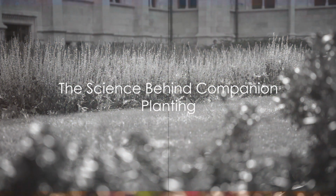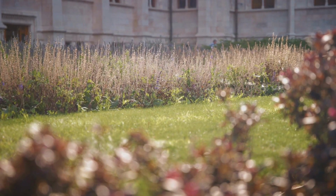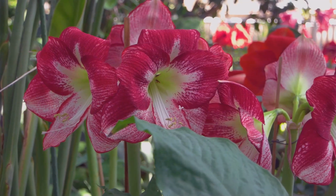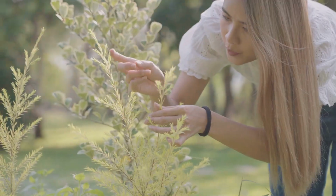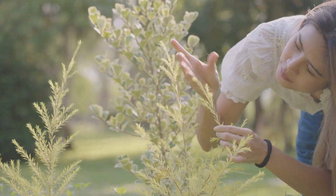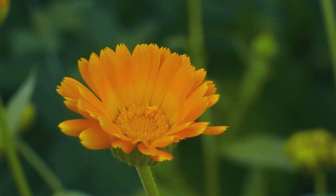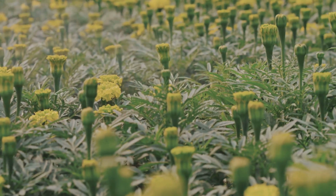Now, let's dive into the science that makes companion planting work. You see, this isn't just a game of chance. There's a whole world of biological interactions happening right beneath our feet and around us that make companion planting successful. First, let's talk about pest control. Some plants release natural substances in their roots or aerial parts that repel certain insects. For instance, marigolds, known for their vibrant blooms, also exude a substance that deters nematodes, tiny soil-dwelling pests that can cause significant damage to a variety of crops.